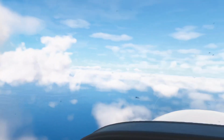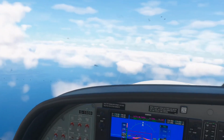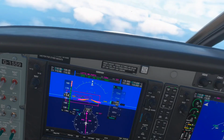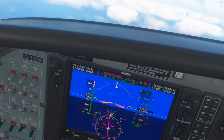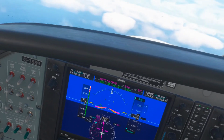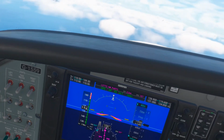Taipei Centre United 559, request altitude change to 4,000 feet. United 559, descend and maintain 4,000 feet, altimeter 1006. Descend and maintain 4,000 feet, altimeter 1006, United 559.